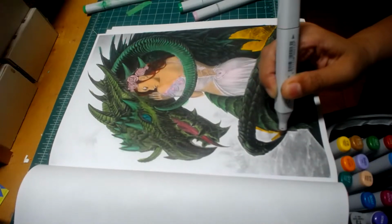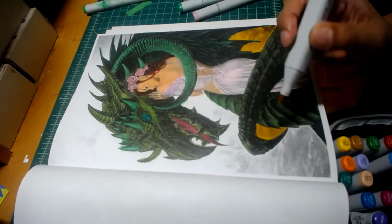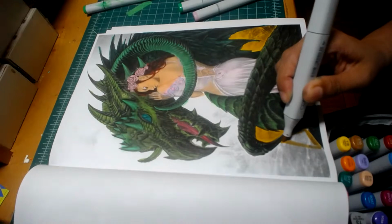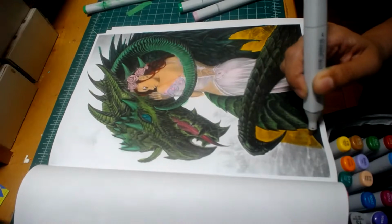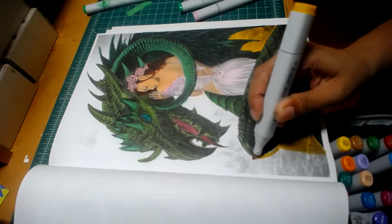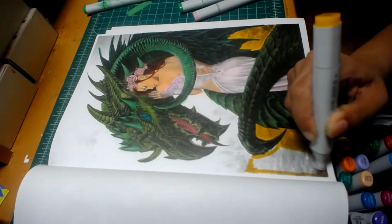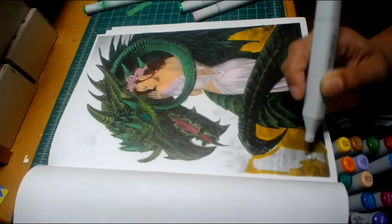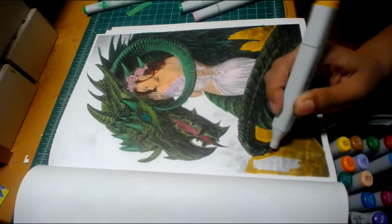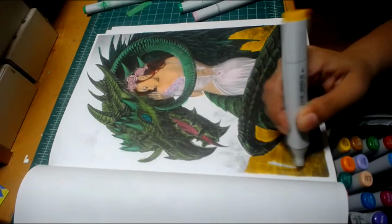I don't think I've seen too many people coloring from this book. I mean, I've seen people color pictures from it on my Instagram, and then nothing. I saw someone do this picture in red. Someone did the dragon in red, and then did the girl's dress in green. I was like, really?